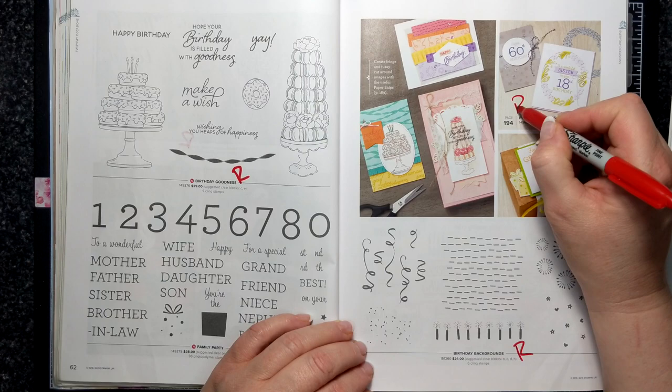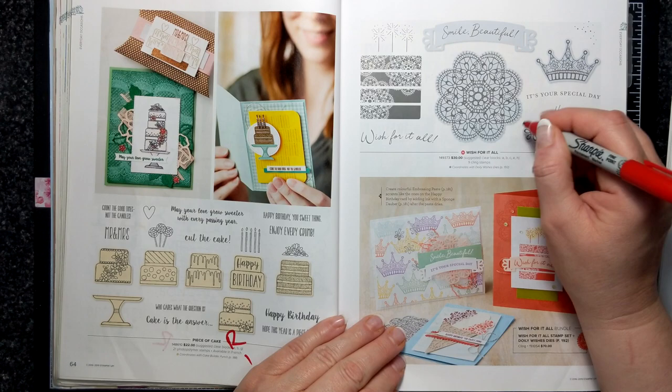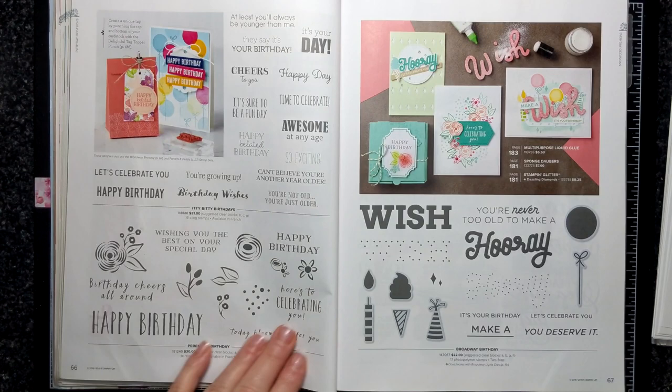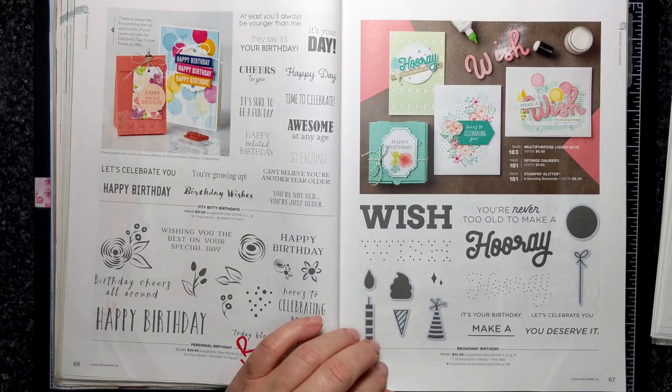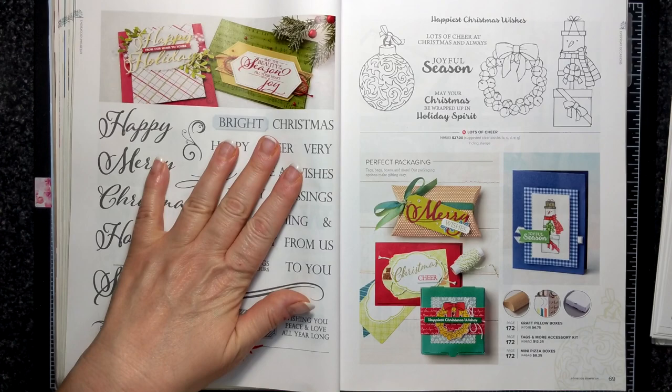Page 64, Piece of Cake, retired, and the French version. The Wish for It All bundle here, and the stamp set there. On page 66, Perennial Birthday, and the French version, retired. The Broadway Birthday, retired. On 68, Merry Christmas to All, retired. That's sad. And the French version.